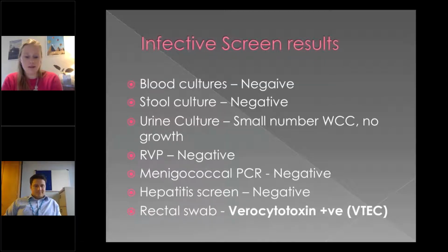This just brings me on to the next point. So her blood cultures were negative. Her stool culture, so typically when you think of hemolytic uremic syndrome, the textbooks and learning materials will tell you it's associated with an E. coli positive diarrhea or bloody diarrhea. Her stool cultures were negative, and an important fact for her presentation is that she never actually presented with diarrhea either. Her urine culture was also negative.